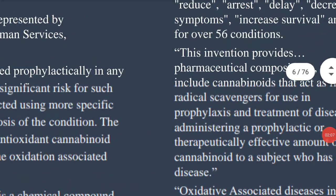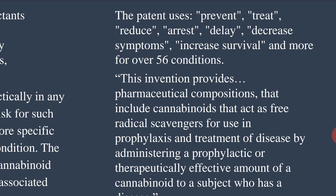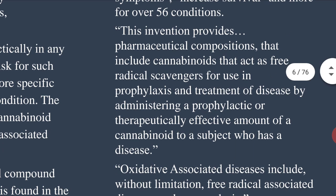These are some of the words that they use in the patent whenever we go over all those diseases. It talks about prevent, treat, reduce, arrest, delay, decrease symptoms, increase survival, for over 56 conditions, and each one of these conditions has subconditions. So, let's move on. This is where it says that they act as free radical scavengers for the use of prophylactic, which is, of course, preventative treatment of disease, by administering a therapeutically effective amount of a cannabinoid to a subject who has a disease. They use therapeutically there, and up top they use pharmaceutical compositions that include cannabinoids that act as yada yada yada.